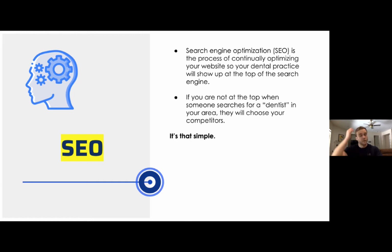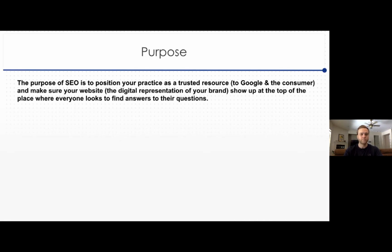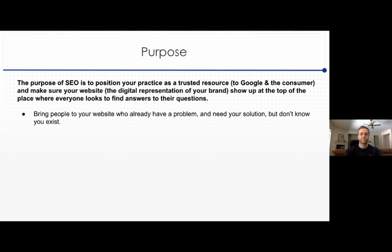This is where people go to find answers to their questions, and service providers to the things that they need, and if you're not at the top, they're going to go with your competitors. So the purpose of SEO is to position your practice as a trusted resource to Google and to the customer, and make sure your website, which is, as we've talked about, the digital representation of your brand, is showing up at the top of the place where everyone goes to find answers to their questions and solutions to their problems.